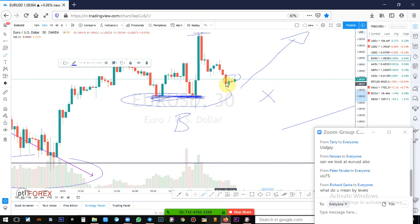Why? Because what if this small move is the same as this one? It will just push up and then the market collapses, push up, market collapses. What if this small move is just a correction of this downward pattern here? That's where we will have to wait for the pattern break, guys.